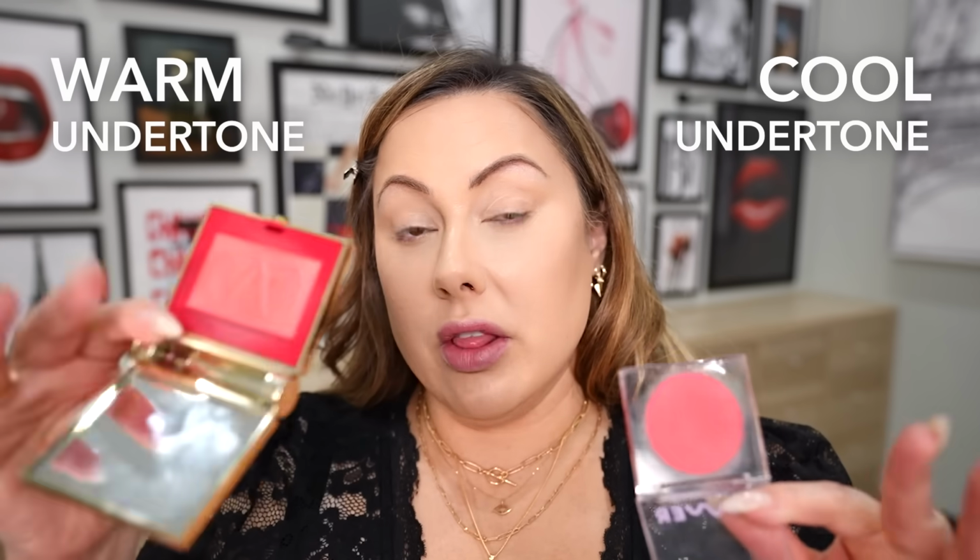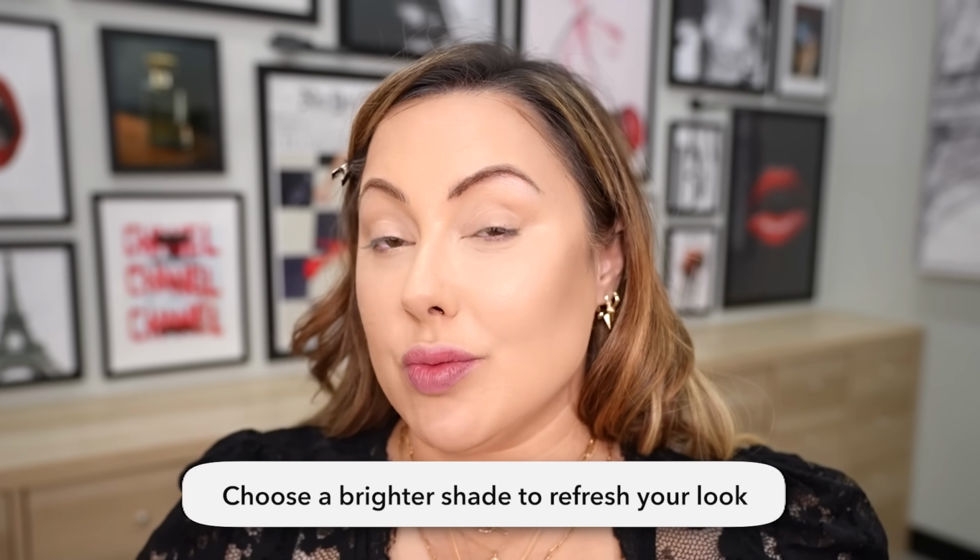So whether it's a cool tone pink or a coral color that's more warm, you want something a little bit brighter than what you think you need, because it's really going to liven up the face.